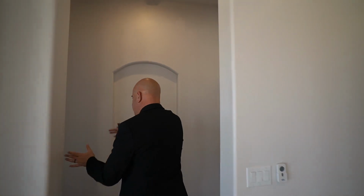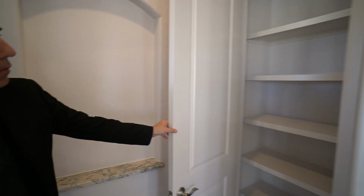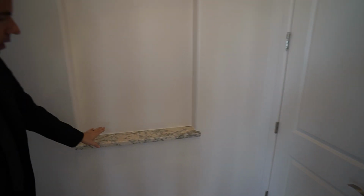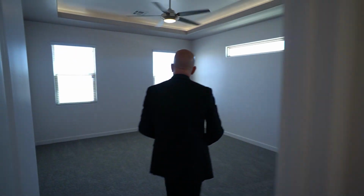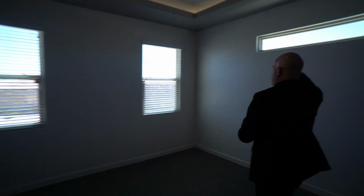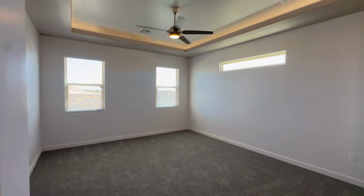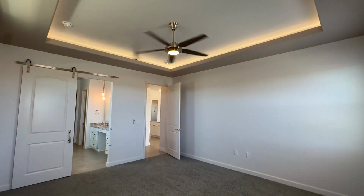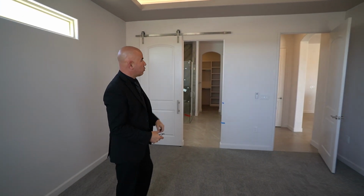Notice its snail entrance. You have a linen closet off to the right. Really nice, 1, 2, 3, 4, 5 shelves. You got a clean niche here, ledge with granite, just like you saw in the entry, and then coming into the master suite. So accent horizontal window, 2 egress windows that open up. You got a tray that's accented, and it does have the actual hidden light inside of it as well. So at nighttime, this really illuminates the tray pretty. You can actually read with that light. It's really nice. Got a fan here with the remote control.